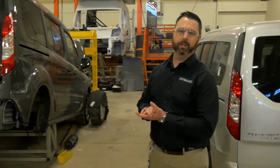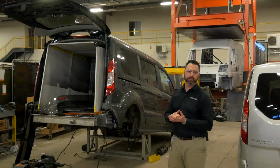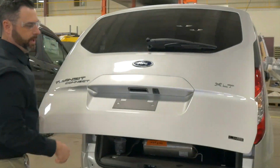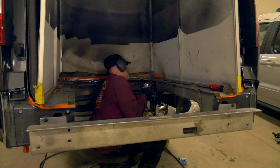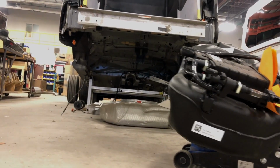Last but not least is our mobility division. This is where Malley really makes a difference. We do several different types of chassis, whether it's minivan or full-size van. For example, we have a Ford Transit Connect chassis here. This is how we receive the chassis from Ford itself. And what we do is we physically cut out the floor and lower the floor, reroute the fuel system, and make it wheelchair accessible.